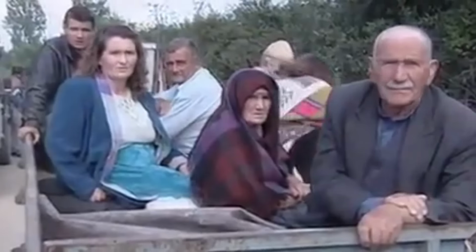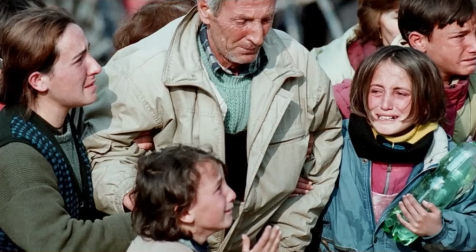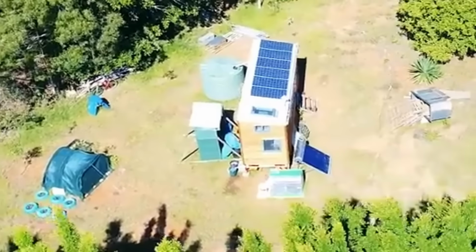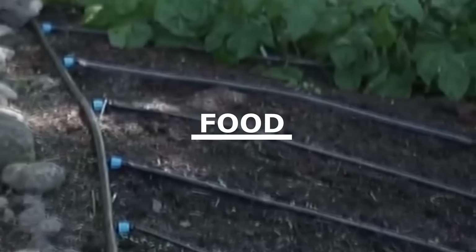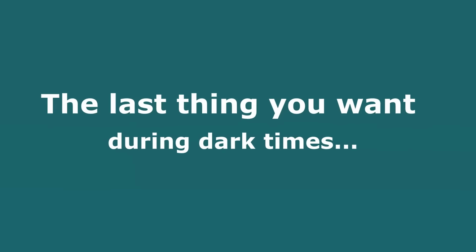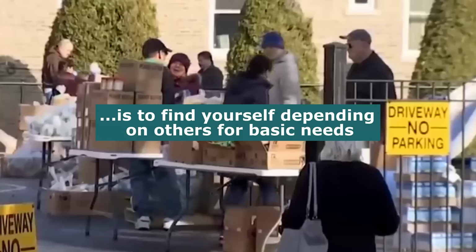If you doubt that such a collapse can happen, I have personally seen the aftermath of a country torn apart and thrust into chaos while the rest of the world carried on normally. I was a peacekeeper in Bosnia, and I've seen firsthand what a post-collapse society looks like. What I realized is that instead of leaving my home and risking my family's lives, most of the time it's simply better to be able to produce everything you need at home, from electricity to food and water. The last thing you want during dark times is to find yourself depending on others for basic needs.